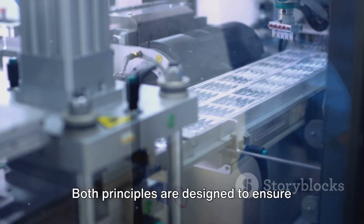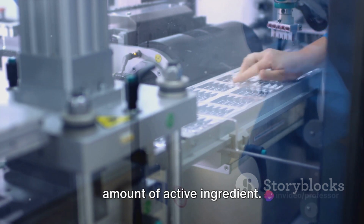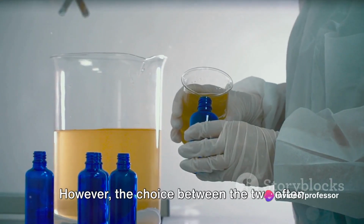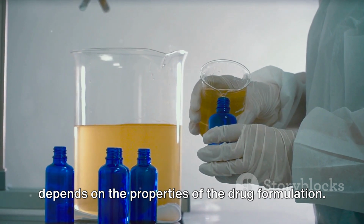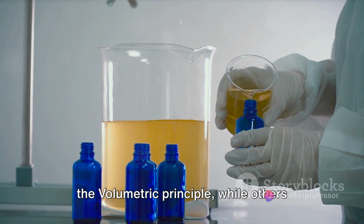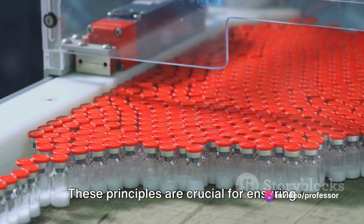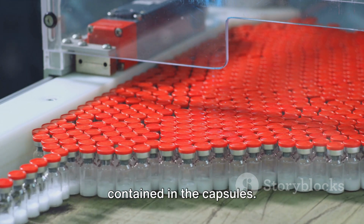Both principles are designed to ensure that each capsule contains the correct amount of active ingredient. They are crucial in ensuring that the medication is safe and effective. However, the choice between the two often depends on the properties of the drug formulation. Some formulations are better suited to the volumetric principle, while others work better with the dosator principle. These principles are crucial for ensuring the efficacy and safety of the medication contained in the capsules.